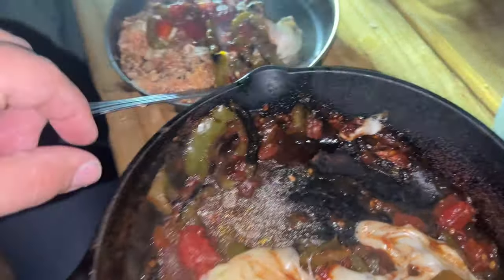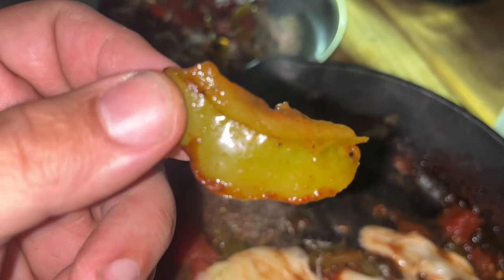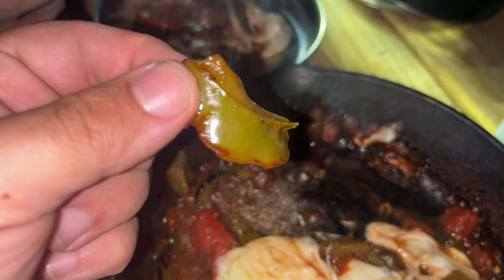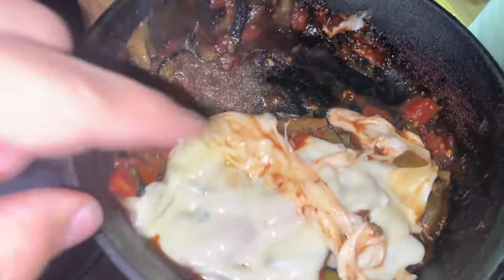So, it does not look amazing, but the pepper from the farm stand here is like the best pepper I ever had. This is delicious. There's a little bit too much cheese.